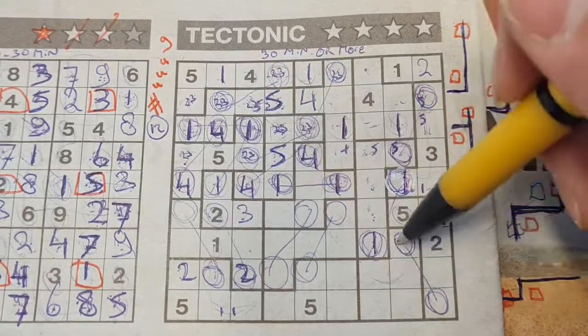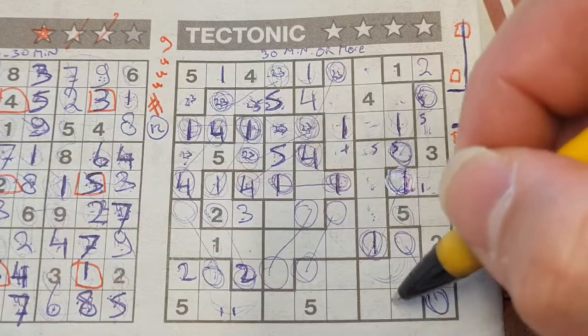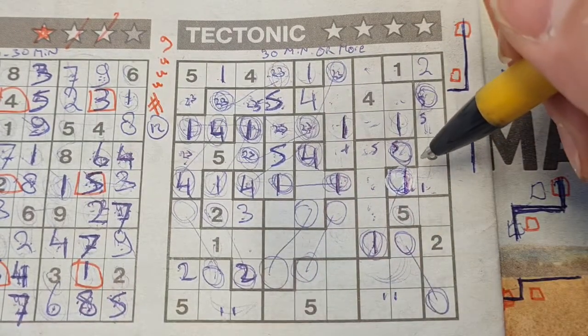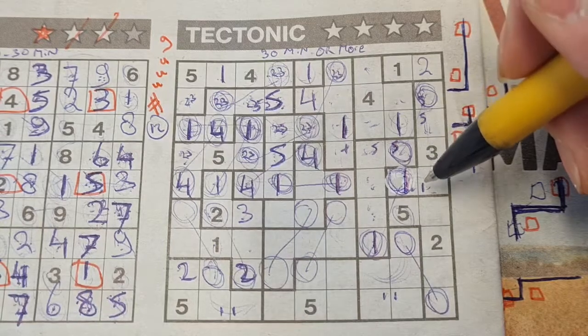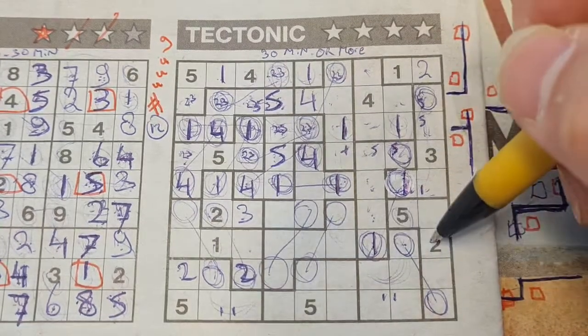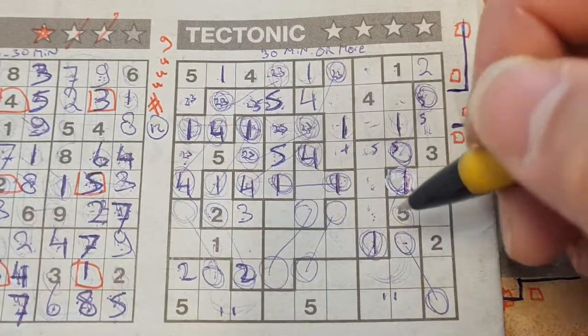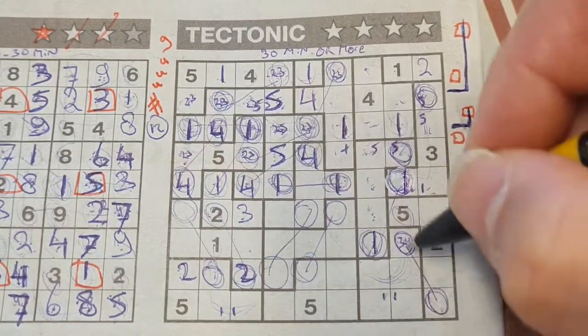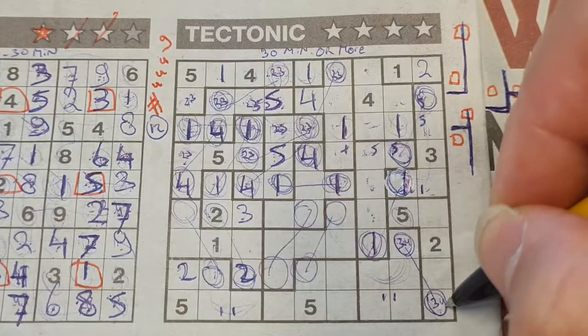I'm thinking. These three boxes surround the 1. Can it be 1? So the 1 could be here, could be there. This box, can it be a 1, can it be 2, can it be 5? So two digits left, a 3 and a 4. This box is connected with that box. 3 and a 4.